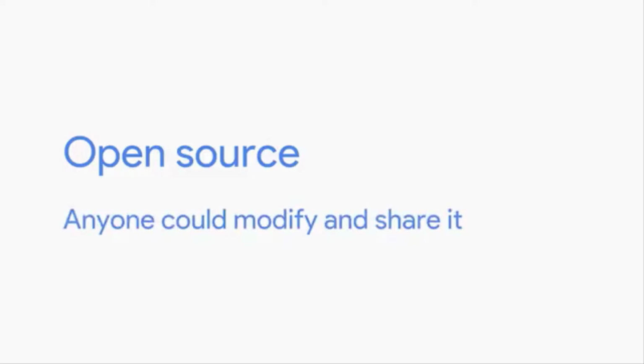It was meant to be free to use with similar functionality to Unix. Unlike Windows or Macintosh, GNU wasn't owned by a single company. Its code was open source, which meant that anyone could modify and share it. GNU didn't evolve into a full operating system, but it set a foundation for the formation of one of the largest open source operating systems, Linux, which was created by Linus Torvalds.